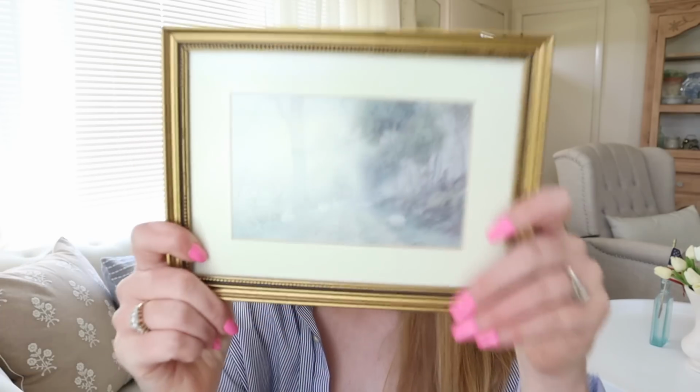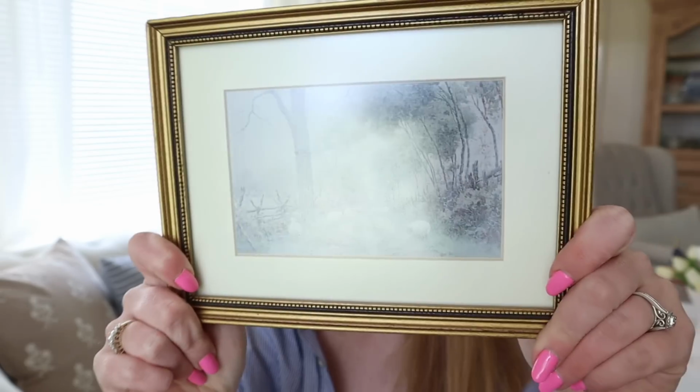And then at the same store, they also had this little print, and I just love the little sheep on it. Again, I love the gold frame. I love the matte on it. I just think it is so pretty and a beautiful color. And then the picture itself is a gorgeous little pasture scene.